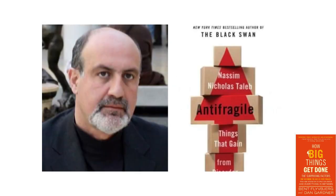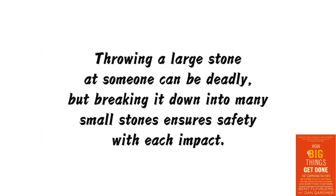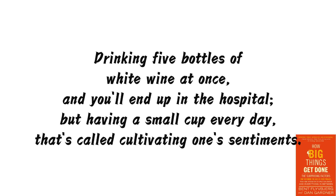The approach discussed in this session is similar to what Nassim Taleb repeatedly emphasized in Antifragile: Things That Gain from Disorder. He discussed how large projects exhibit fragility and are prone to black swan events, advocating for strategies that disperse risks. Throwing a large stone at someone can be deadly, but breaking it down into many small stones ensures safety with each impact. Drinking 5 bottles of white wine at once, and you'll end up in the hospital. But having a small cup every day, that's called cultivating one's sentiments.